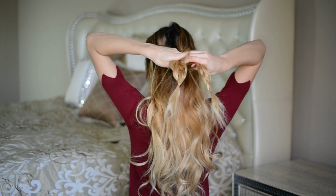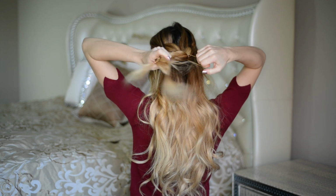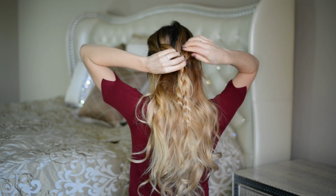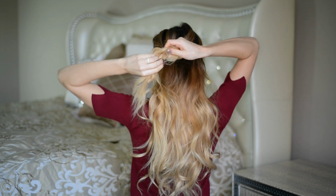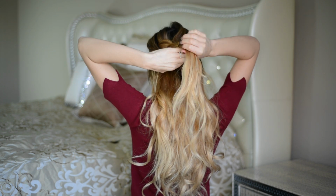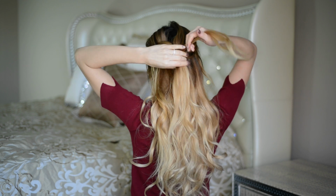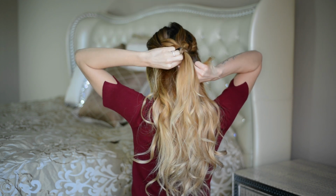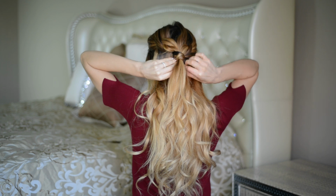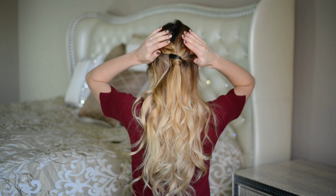Then I'm just going ahead and creating the exact same braid on the other side. Once I have my two braids, I'm just tying them together at the back of my head with a small hair elastic. And then after I've done that, I'm going to take out the small hair elastics that are keeping each individual braid together and I'm loosening up that hair. Then I'm picking up a small section of hair from under the braided part that we just created and I'm wrapping it around the base of the ponytail to cover up the hair elastic, and then I'm going to pin it in place with a couple of bobby pins.